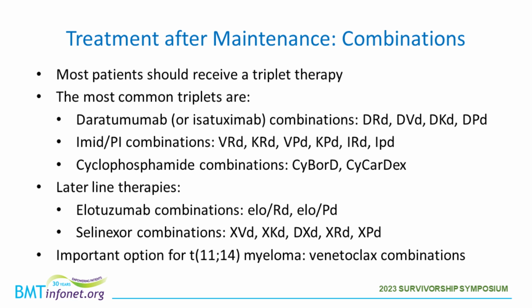And the general principles are that most people, especially for the first treatment after maintenance therapy, should get a combination therapy and usually a triplet, meaning usually 2 medications in combination with dexamethasone. Most commonly, we'll use the antibody daratumumab, or its almost identical drug, isatuximab. And so the daratumumab is the D in these combinations, and we have abbreviations for all of our other partner drugs, but in this case with lenalidomide or bortezomib or carfilzomib or pomalidomide.